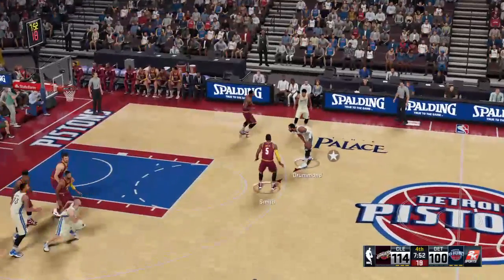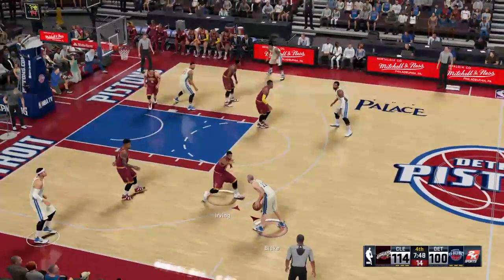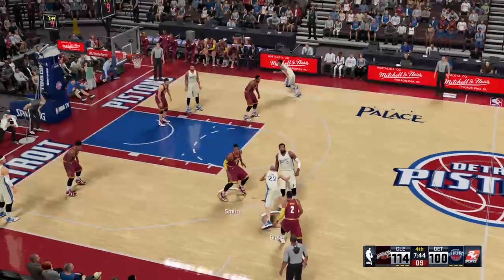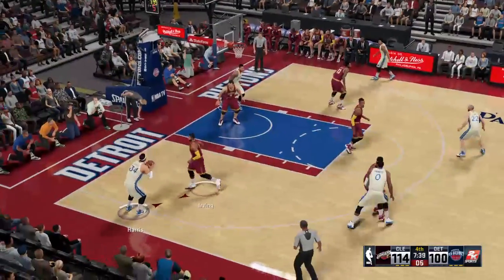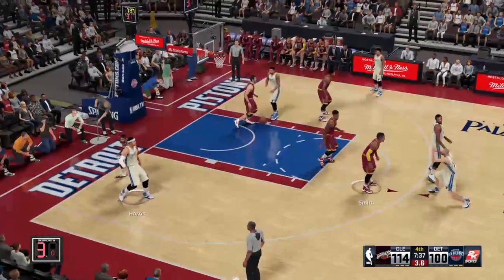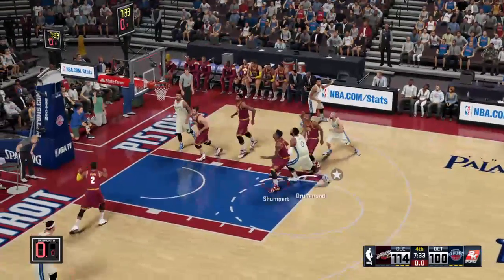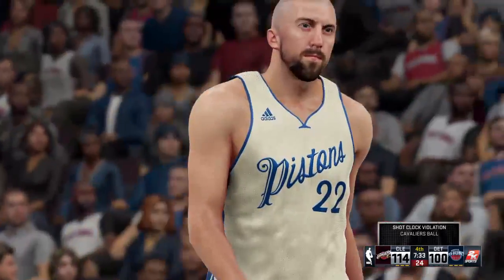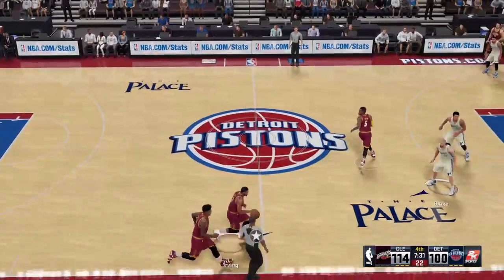Blake kicks to Drummond. He feeds it to Blake. And Irving comes to help. On the wing, Harris. 4 on the clock. Detroit needs to get off a shot here. Here's Blake. And they force the shot clock violation. Great team. The Cavaliers leading by 14.